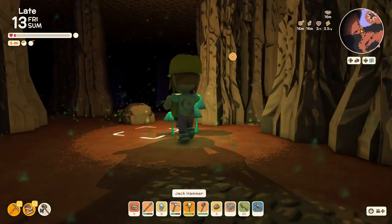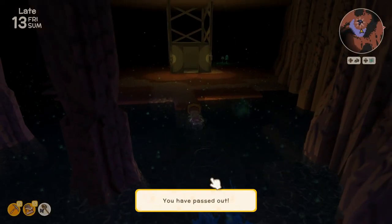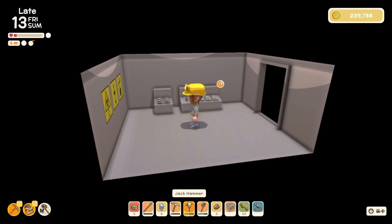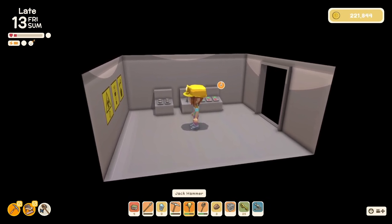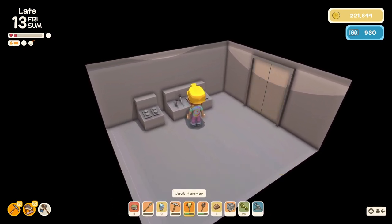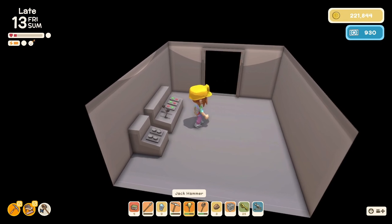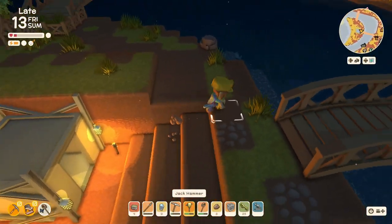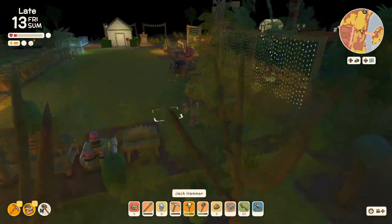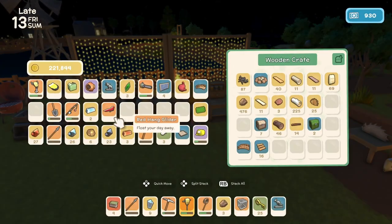And guess what? I'm once again going to pass out in the mines. So close. Wow, I lost a lot of money this time. Easy come, easy go, huh? Oh, that's what I get for not planning ahead. I should have emptied my pockets and taken proper amounts of food.